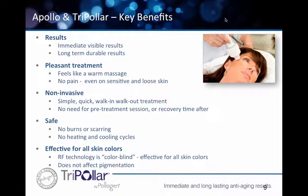There's all this interest now in non-invasive body contouring. It's simple, it's quick. It certainly is the kind of procedure where people can come in, get it done, and go out to lunch or out to dinner. There's no pre-treatment required, and certainly there isn't any recovery time afterwards. Thus far, no burns or scarring.